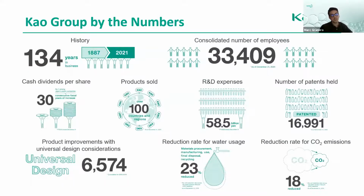As you can see here, Kao is a Japanese company founded in 1887, so we already have more than 134 years of experience. We have a consolidated number of 33,000 employees, and our products are sold in over 100 countries around the world. Our yearly R&D expenses are 58.5 billion yen, which translates to around 450 million euros. We hold around 17,000 patents.